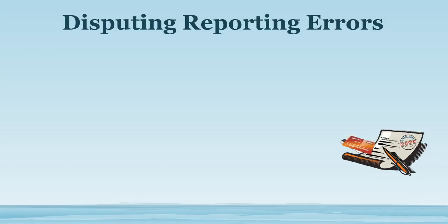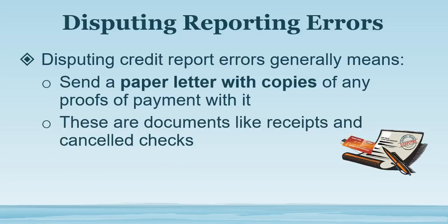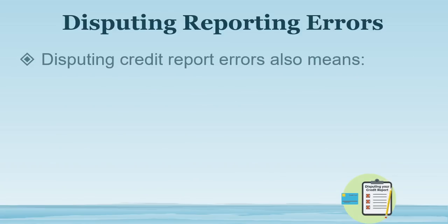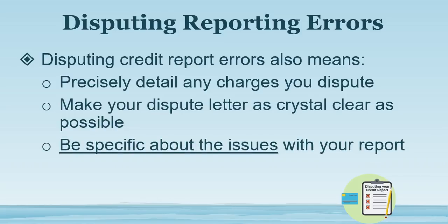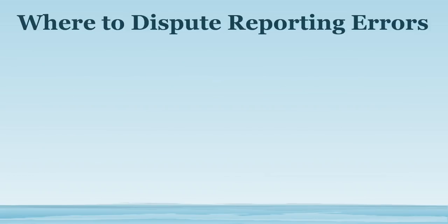Disputing credit report errors generally means you send a paper letter with copies of any proofs of payment with it. These are documents like receipts and canceled checks. Never send the originals. Always send copies and retain the originals. Disputing credit report errors also means you precisely detail any charges you dispute. Make your dispute letter as crystal clear as possible. Be specific about the issues with your report. Use certified mail so that you will have proof that you sent in your dispute.